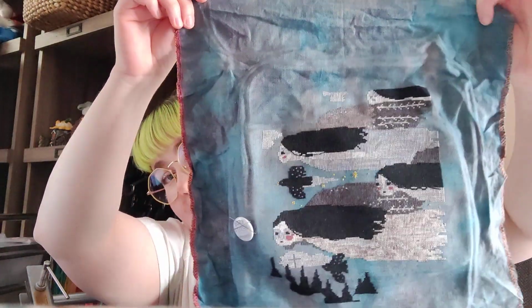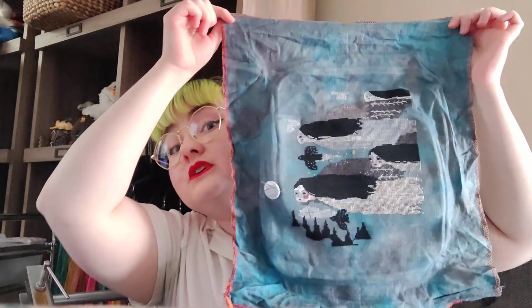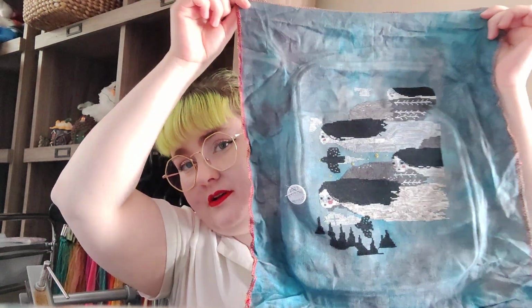And of course the fabric is dyed by Kayli Tent Stitch, which is so freaking beautiful. This fabric is glorious. I highly recommend checking out her fabric and her other patterns. And hopefully this will be up in the shop soon. We'll let you know. And then I have 2 more patterns.